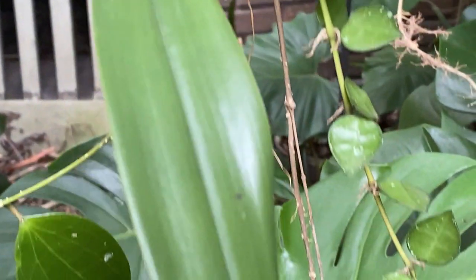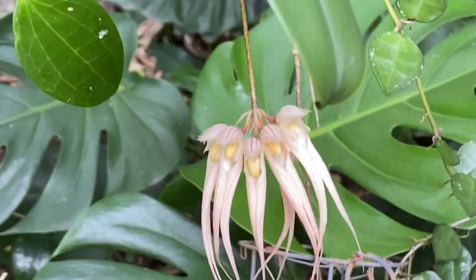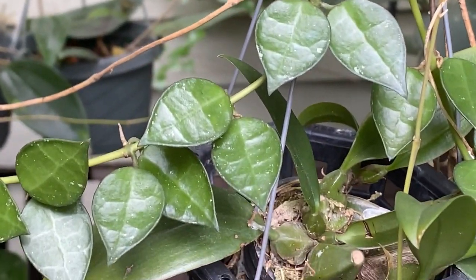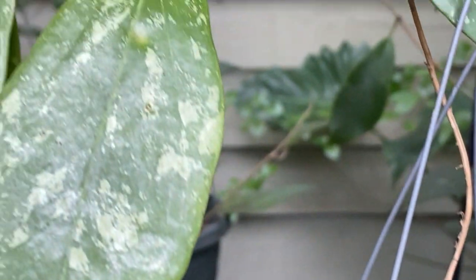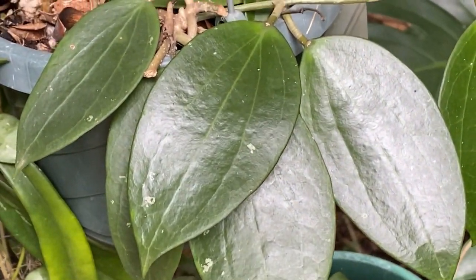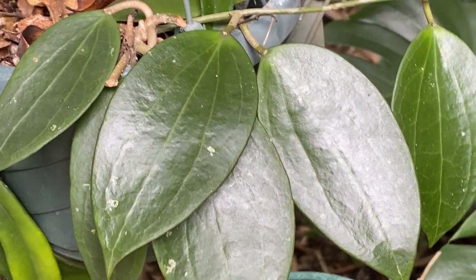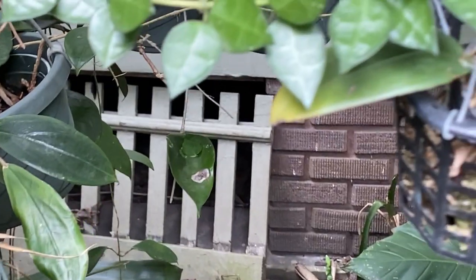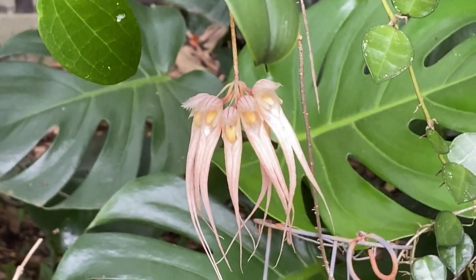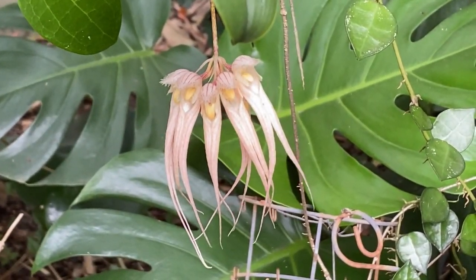And it's happily growing here amongst a friend, Hoya croniana. And there's a verticillata there. There is a Hoya Genève. There's a bunch of other things here. So yeah, that's Bulbophyllum sanguineopunctatum.